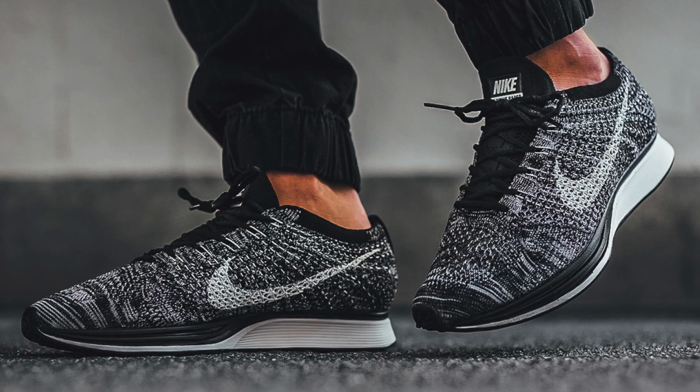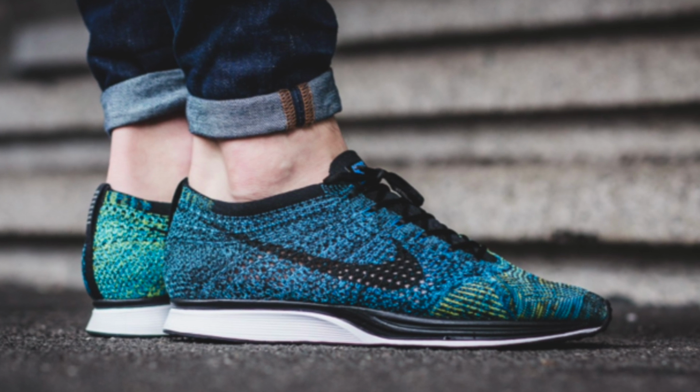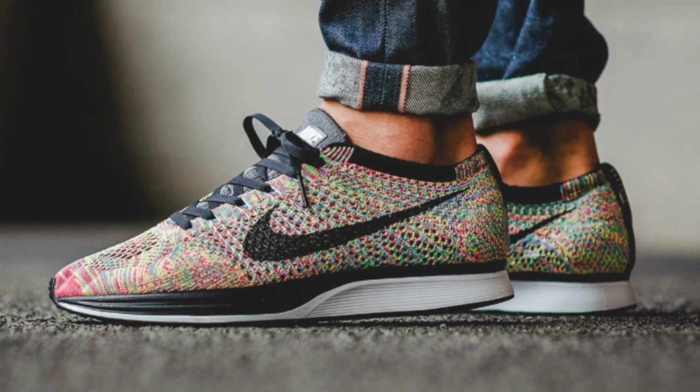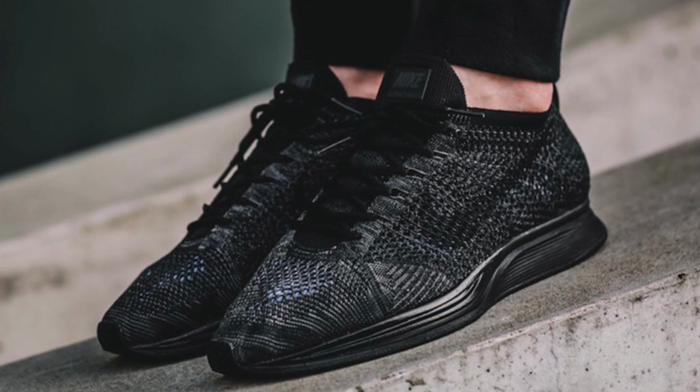Moving down to the number 3 spot, we have the Nike Flyknit Racer. Retail on these is normally $150, but because the hype is dying down on the Flyknit Racers, you can score them for like $96 for the multicolor colorway. That was up until last week, and I'm sure the sale will go on again.